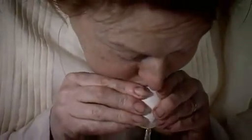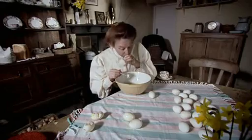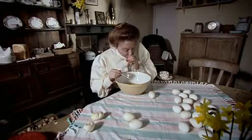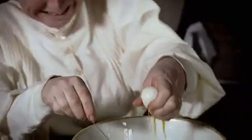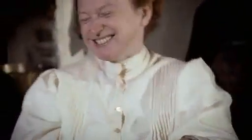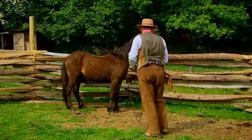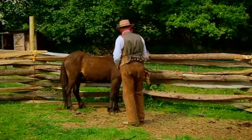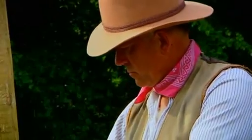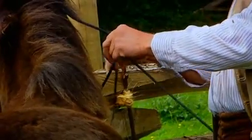Good job the boys can't see me doing this. That's a good boy. Life's just a little bit different right now. That's all. Just an hour into Lad's first training session, and Mike is already attaching a halter.